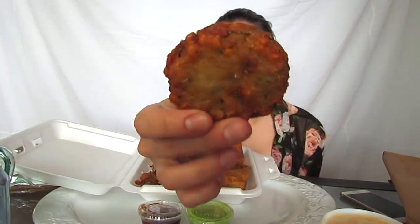Oh, this is chicken for sure. Is this the chicken bakar? Maybe? What is this? Is that the lutiki? Oh god.